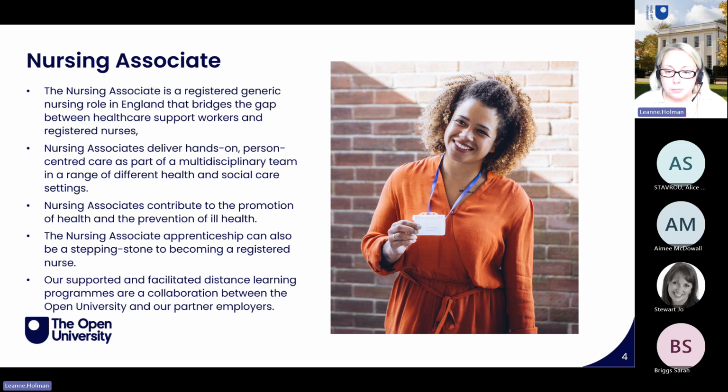And you also have experience across the lifespan, so from birth to death. So it's very much a generic role, which gives you that experience, which you can then either use as a standalone qualification as a nursing associate, or sometimes people just stay as a nursing associate within that role, or they can use that as a stepping stone to become registered nurses and then do a field-specific training. So we offer a nursing associate top-up route in order to then become a registered nurse.